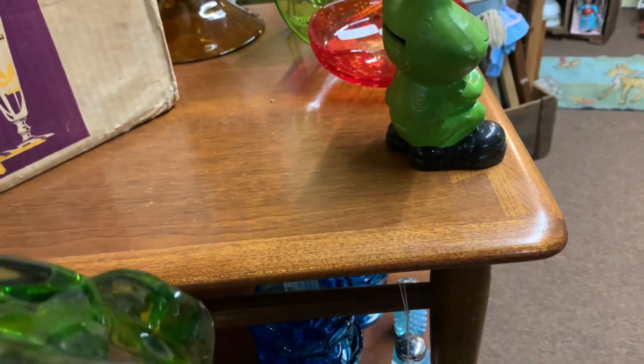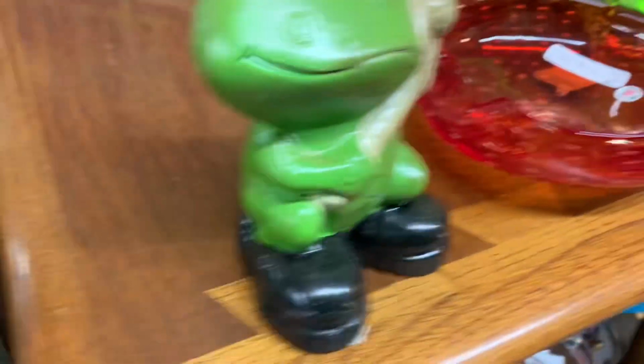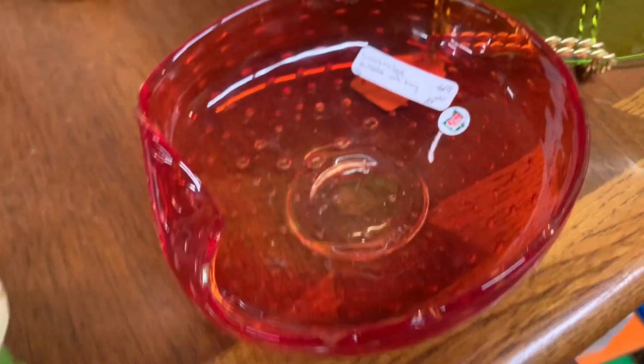And then also, there's this little frog. You can see him from the back. I think he was a bank. Oh, I was picking up that and putting it in my basket. Yep. But there's a little frog bank. Isn't he cute? And if I had thought about it, I should have got him. Look, he's got a tennis racket. So it could be our little mascot. Like, what a racket.